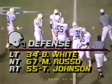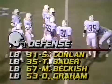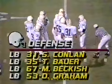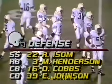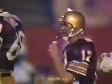Nine seniors on the Penn State defense, starting with that front 3. The linebackers is always very good, especially Shane Conlon, the All-American. The secondary, really the most inexperienced unit on the Penn State squad. They're anchored by strong safety Ray Isom.